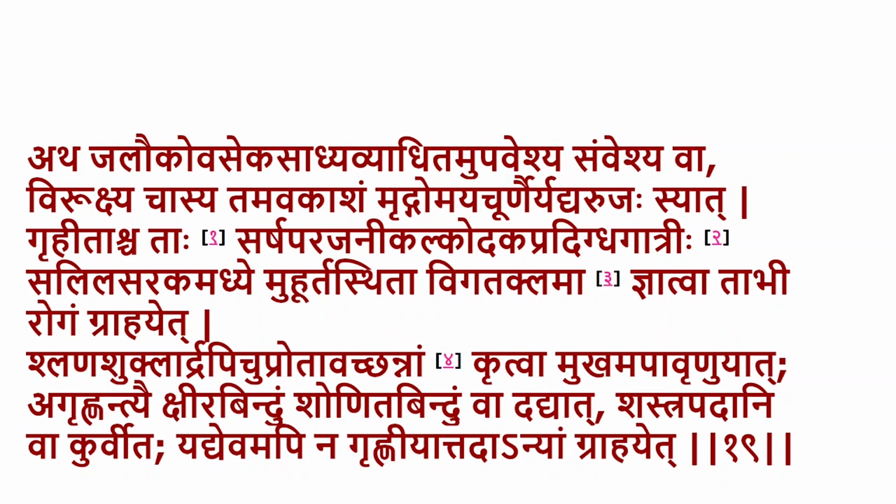So most of the times when you use the leeches, this happens: the leeches may not suck as such, they may not start sucking at all. And in such a situation, Sushruta has suggested put a drop of milk or put a drop of blood over the area or make a very superficial incision. Of course, what I have seen is instead of putting a drop of blood from elsewhere, just puncture the area with a needle, and once that blood starts flowing out, leeches easily suck.